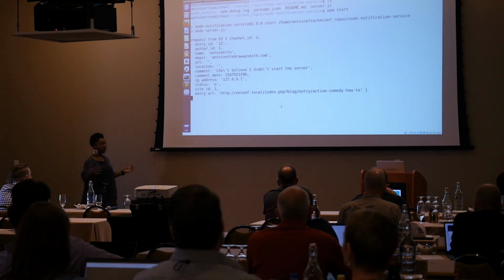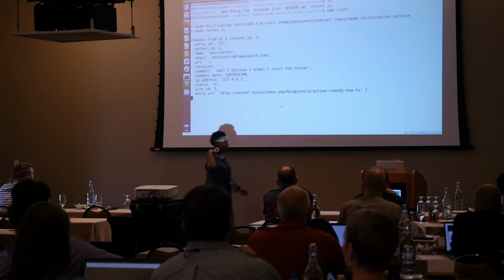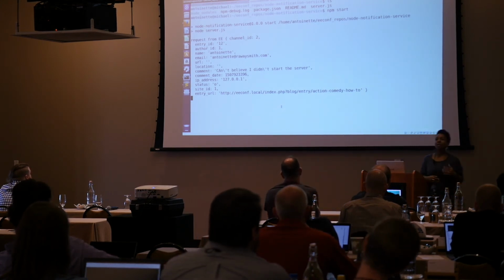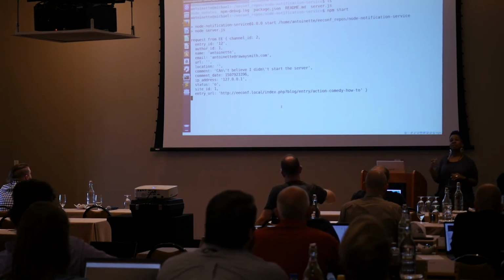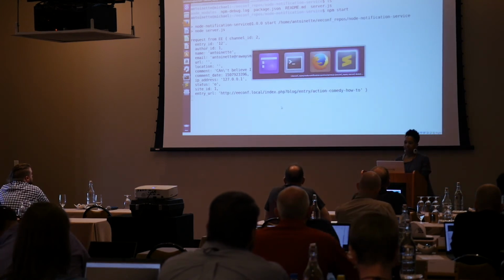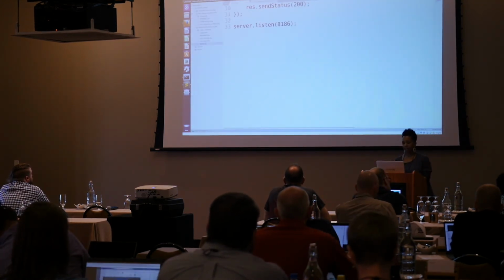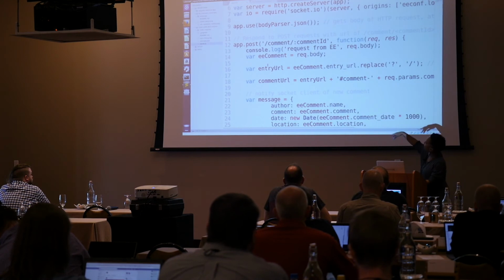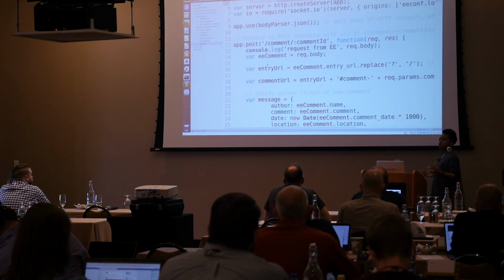All right. So now that we know what that object looks like, we can think about what we want to then send to our client that is connecting to us via WebSockets. And so what I did was I kind of pared down the data because I don't need to send all of that data. So what I do instead is it comes in, I create a variable called EE comment, and I set that equal to the request body.